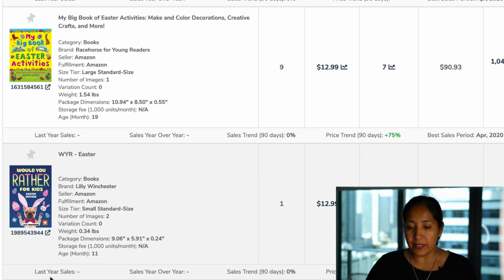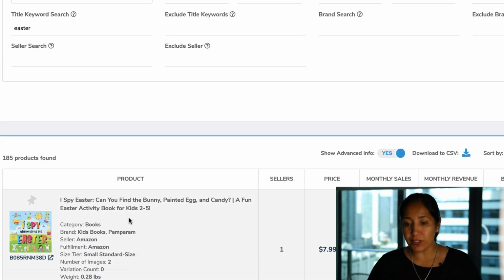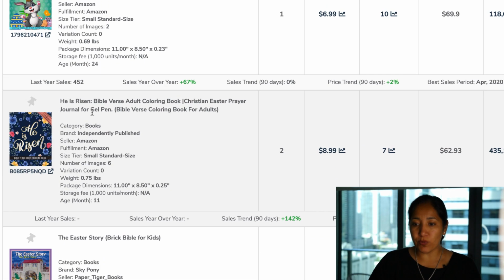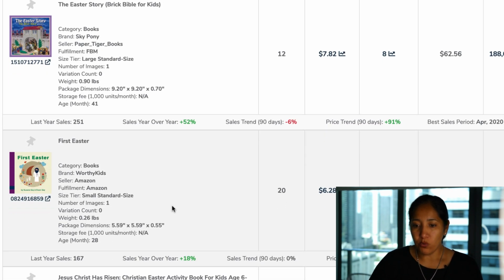Would You Rather, this time with what looks to be a French Bulldog. And I'm not sure if that was a French Bulldog. It looked like one. We got some more I Spy. And then He Has Risen, the Bible verse adult coloring book. Obviously just in time for Easter. And again, this mentions nothing about Easter in the title, but we can clearly assume that when it's Easter, people are going to talk a lot about the Bible and they're going to talk a lot about Jesus. So things like that will sell.